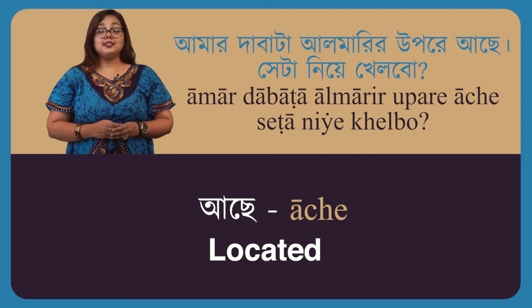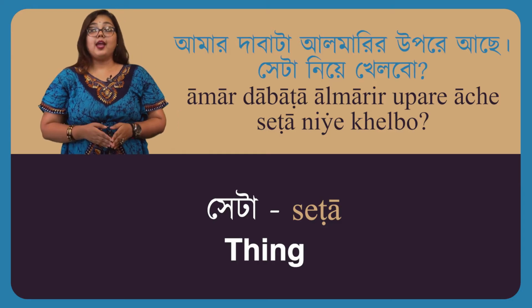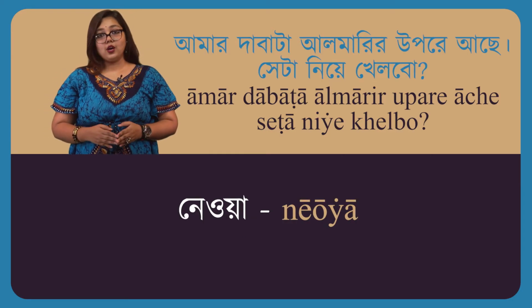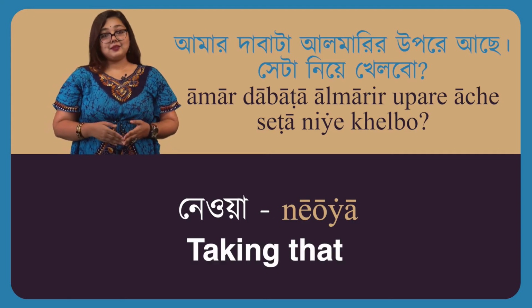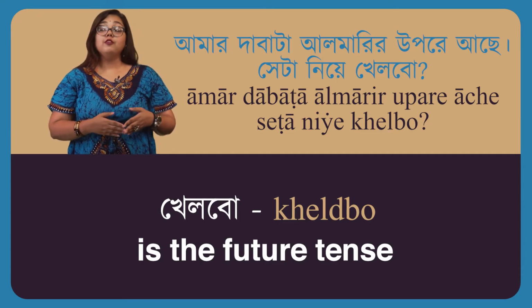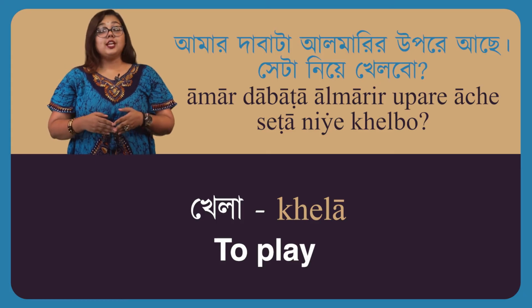In the next sentence, sheta refers to that thing, and niye is the infinitive participle of newa, which means to take, meaning taking that, while khelbo is the future tense form of khela, which means to play, meaning shall we play? This friendly proposal sets the mood for shared leisure.